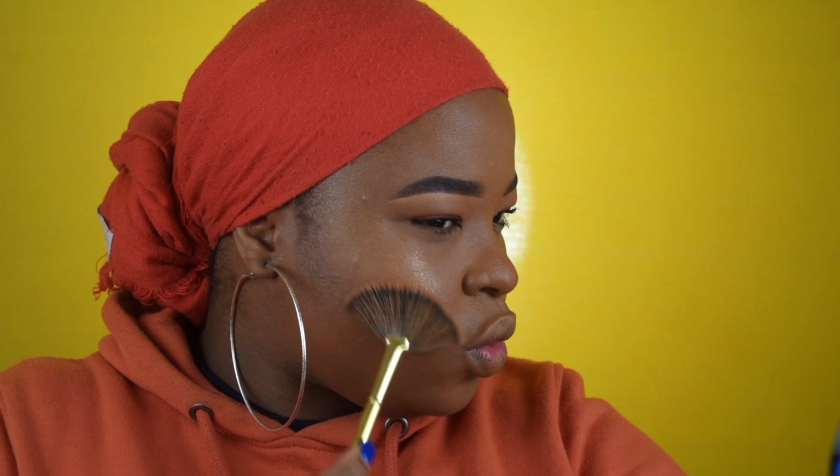Oh, there's a lot of pigment right there. Ooh, man, that's too wet. Oh. The product is so precise. I just gotta blend it in. Okay guys, this is our golden product right here. It's still on top of my foundation right now. I'm just trying to blend it all out.